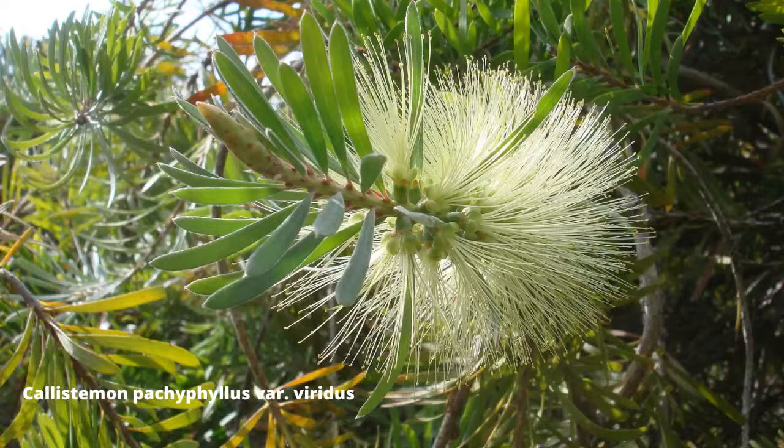Callistemons. Callistemons are usually red, but there are green and white varieties out there. This is one that's really good on swampy and sandy soil, as well as rich open loam. Callistemon pachyphyllus. This is viridis, which means green, the green variety. There are also yellow and red varieties.